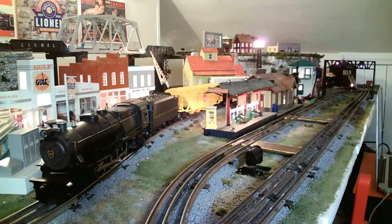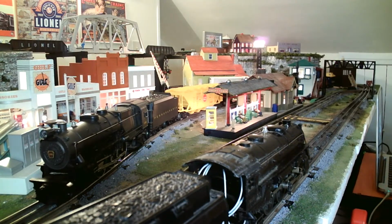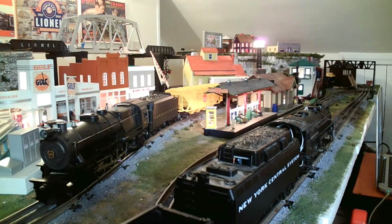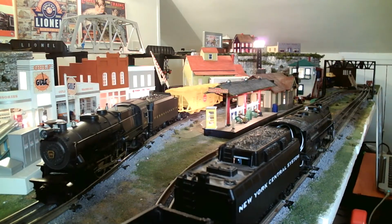So say my Railsounds tender on this postwar guy doesn't do any justice to the MTH stuff. It's just so much louder. I think I locked the E unit on here. It slips. So basically, it'll be going forward, and it just slips into neutral or reverse. So it just needs to be taken apart and cleaned.